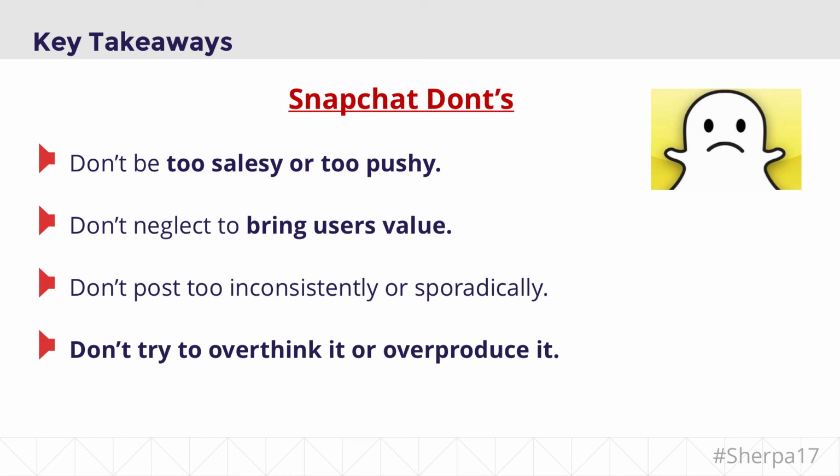Inconsistent and sporadic posting is also an issue. If you want to post on a consistent basis, like once a week, once a month, twice a month, make sure that it happens on a consistent basis so people know to expect that type of content. And then finally, I'm going to mention this again in the do's: don't overthink or overproduce it.